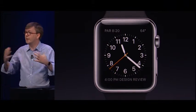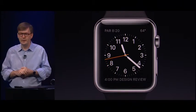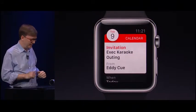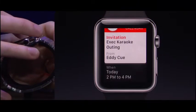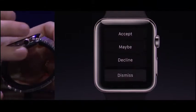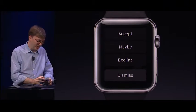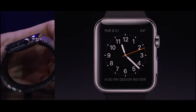And you can choose what information, of course, will come and notify you on your watch. And if you do choose to look at something that's coming in, you just raise your wrist, and the notification will come in, just like this. Here's a calendar invitation. Excellent, I'm invited to the karaoke outing, finally, with Eddie. So I can swipe up here, and I can just see information about where it's at and time. And then I have buttons that are specific to that type of notification. Different buttons will come with different notifications. Here it's a calendar invite, so I can accept or decline, or maybe I'm totally gonna go accept.